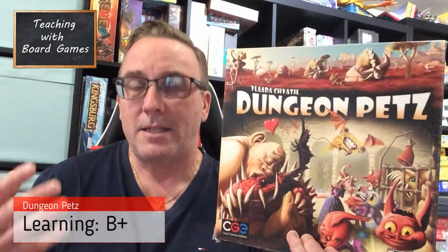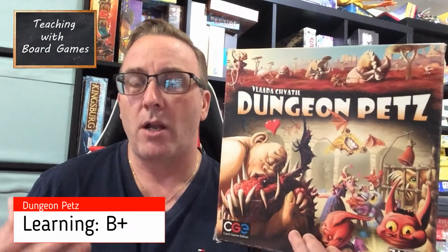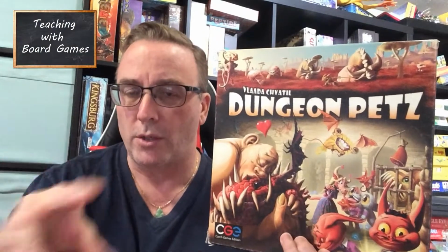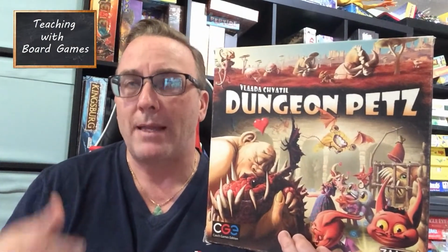For learning for Dungeon Petz, I'm going to give it a B+. It's like Dungeon Lords in the same way that what you're learning is nothing curricular. There's not a lot of math in the game. There's not a lot of reading, because there's a lot of symbology, and you just follow what you need based on the symbols on the monster tokens on the board. There is math in terms of the addition of points, some multiplication, but minor. It's sort of incidental.